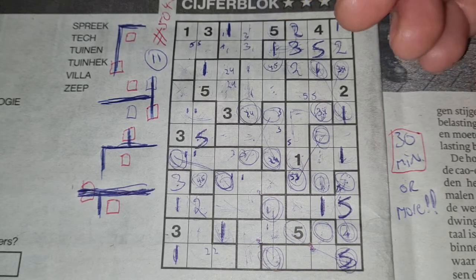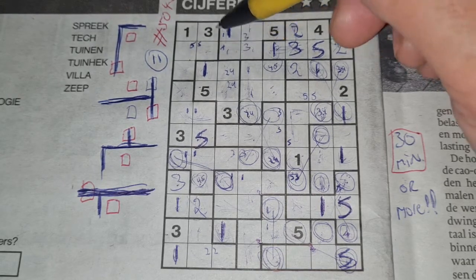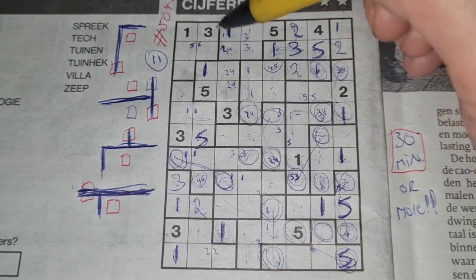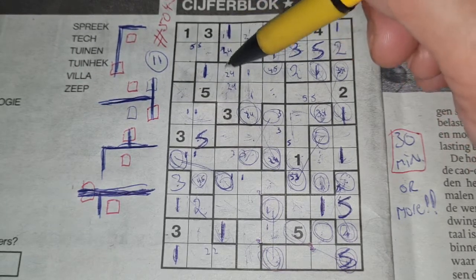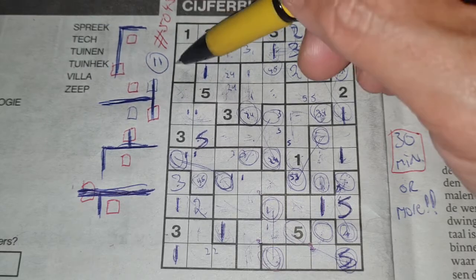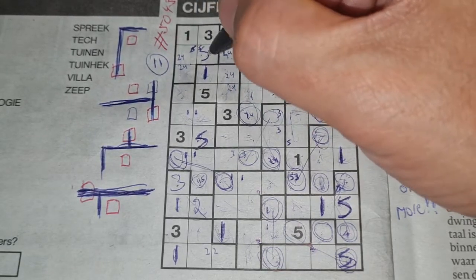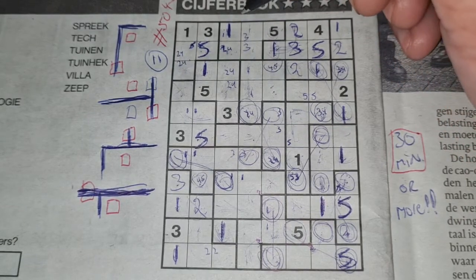1, 3, 5. This box can be 1, can be 3, can be 5. So 2 numbers left, a 2 or a 4. That means that this box can be a 2 or a 4. So the 2 and a 4 go in those 2 boxes as a pair. So I've eliminated the 5. So the 5 goes there. Complicated.